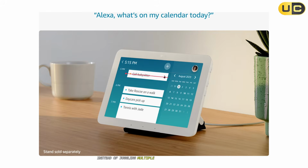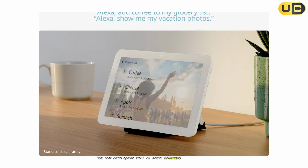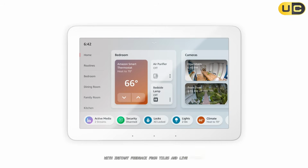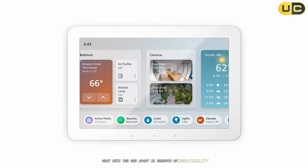Instead of juggling multiple apps or shouting across the house, the hub lets quick taps or voice commands trigger entire scenes: away, movie night, good morning, with instant feedback from tiles and live camera previews. What sets the hub apart is breadth of compatibility.